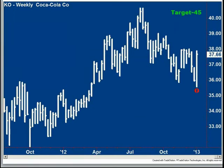We've been looking at monthly charts. The chart for KO, or Coca-Cola, is a weekly chart. A lot of stocks and indices had big weeks for the week ending January 4th. Coke had one of the most impressive bullish reversals that we saw. A bar like that draws a clear line in the sand.